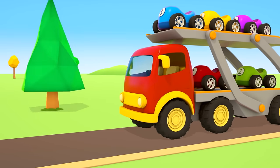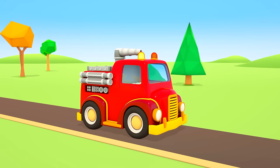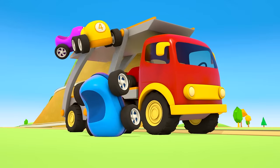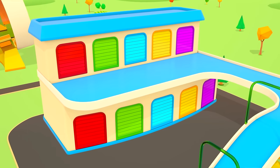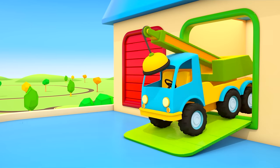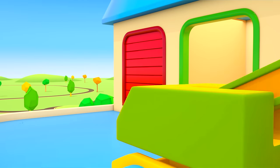The transporter with the cars is driving along the road. Look, a fire truck is driving very fast. There is a fire somewhere. Look out! Oh no, the cars fell off. Who will help them? Something's coming out of the big garage. It's a truck crane. He has a magnet on his arm. With this magnet, he can pick up the cars and put them back on the transporter.